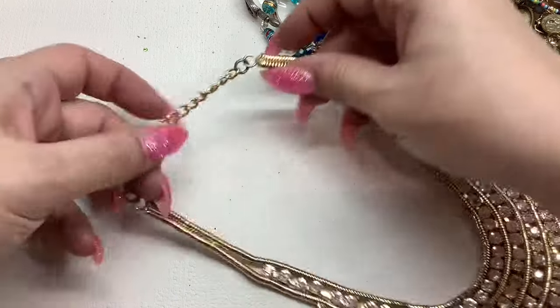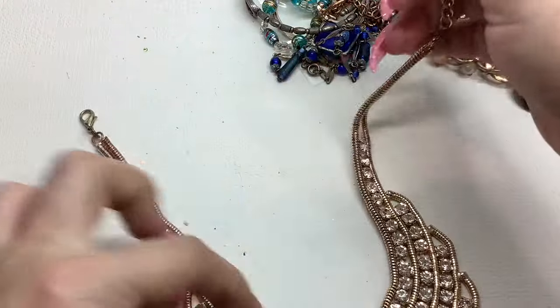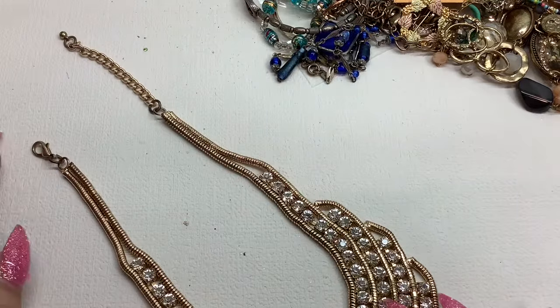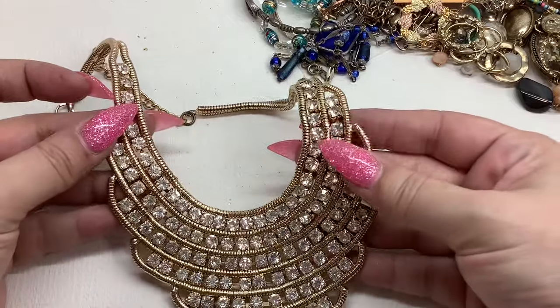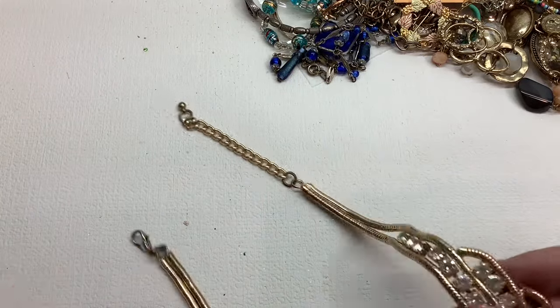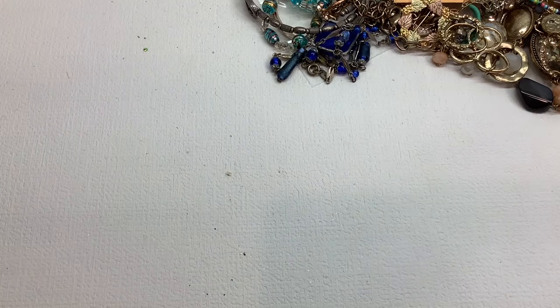It's only a 7-inch drop. Let me see. Because this is a really big loop right here. Yeah, I'm not going to be able to really test that. So, you know what? I'm just going to put this in craft because I don't like all that wear. And I like the stuff that I sell to be wearable and in good condition. So I'm going to just put that in craft.